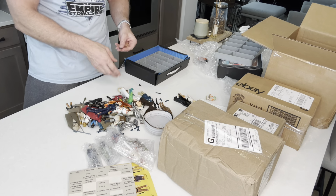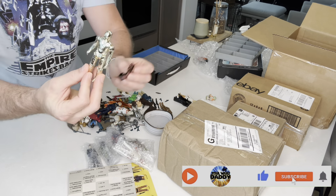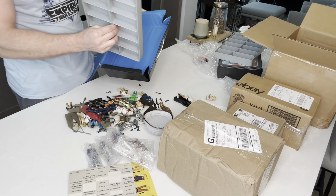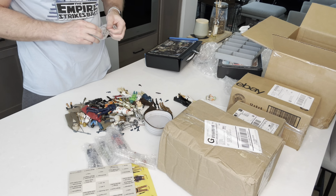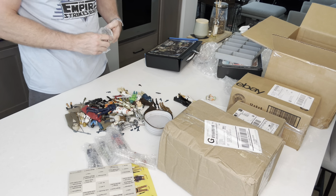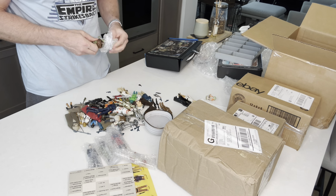A Greedo, blaster's good. And a removable limbs C3PO with his net, tight joints, and we always check underneath. A few other figures that he found after the item was done, so these are all freebies. And we've got a Gamorrean guard pig here. Cue the sounds for the pig.